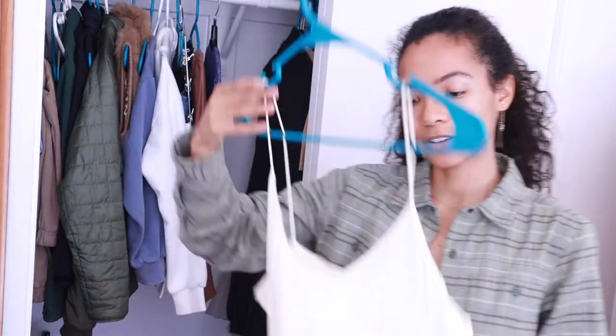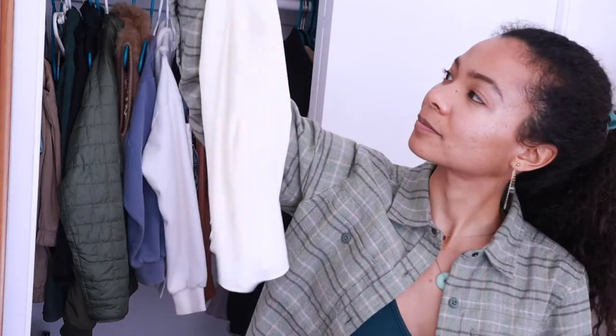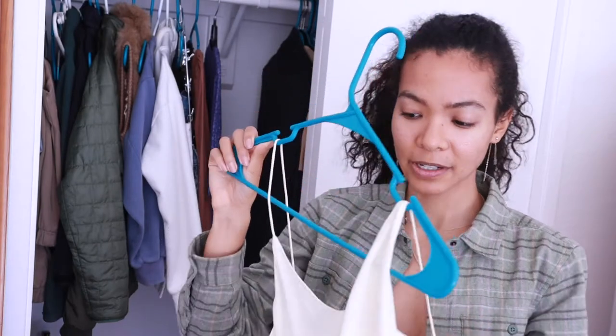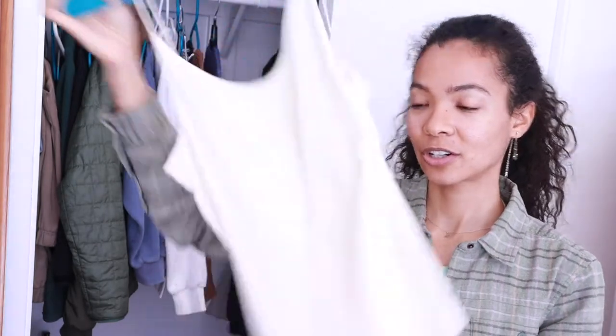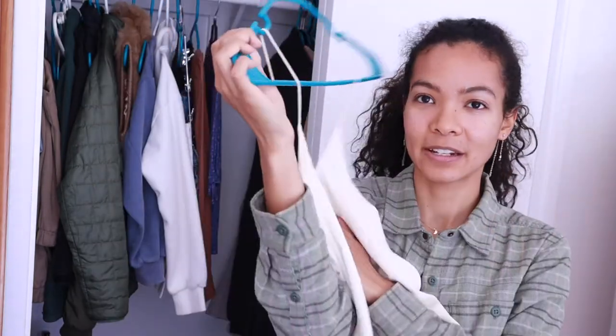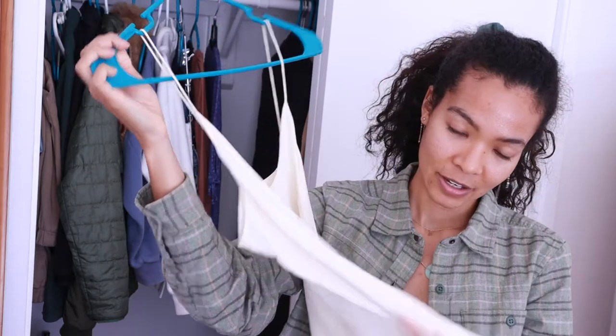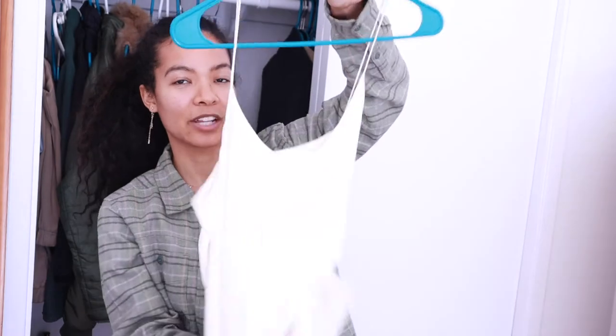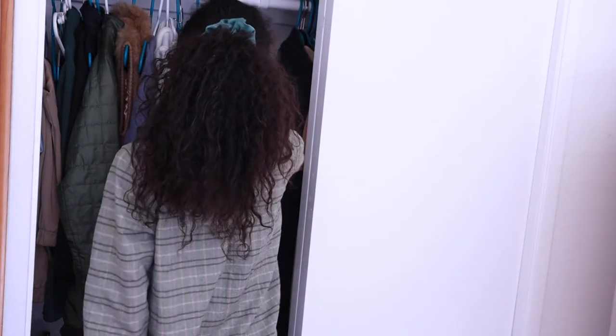So this is an Everlane lightweight tank top. And the strings are just so long on me that I don't really wear it that much. But I like the lightweightness of the top. So I don't know. We'll try. I also need to buy new nippies so I can wear this without a bra, because somebody stole my nippies. We are gonna put this in the maybe as well.